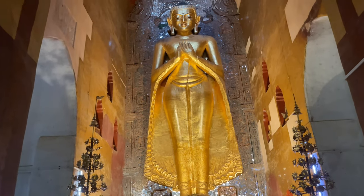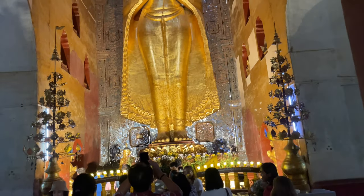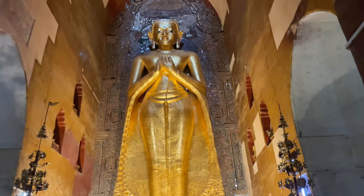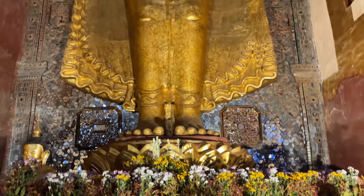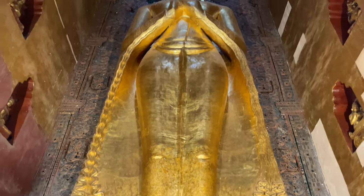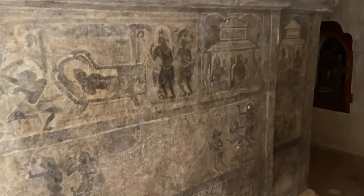So the name of this Buddha is the Kakusenda, and it is about 9 meters tall. To give you an idea of the scale. So that's the top of her head, and it's not even to the bottom of the pedestal that this is on. So here are some of the stone tablets.